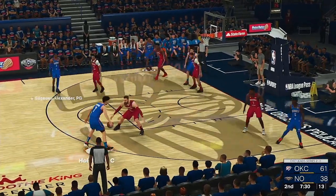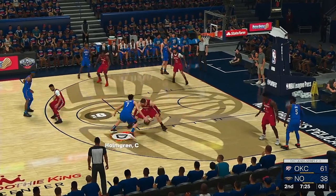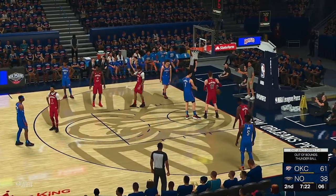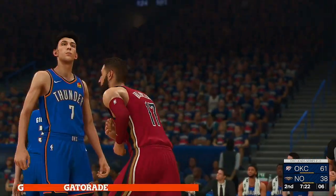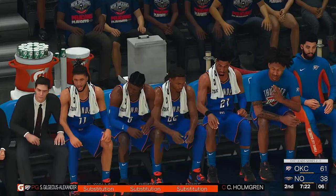Gilgeous Alexander passes to Holmgren. And it's out of bounds. Last touch by Valanciunas. And the Thunder making a change here. Hayward's checked in. Gordon Hayward.